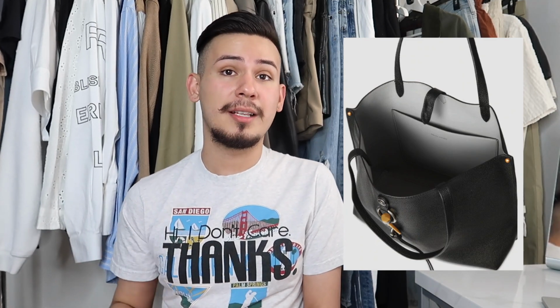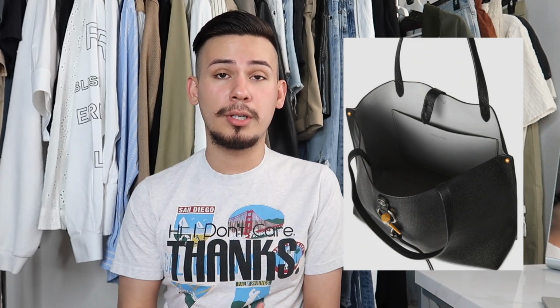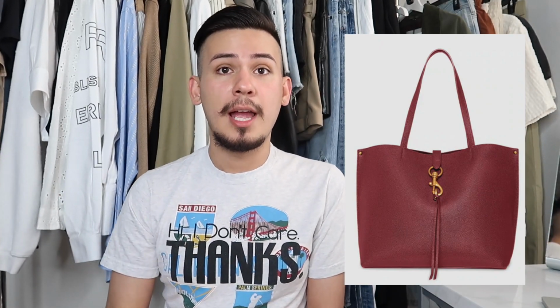I just like that it's a simple, solid tote, but with a little bit more edge. It's all leather, it has the hardware detail, and the strap drop is the perfect size. It's not too short, not too long. If you're looking for that classic tote but you're a little more on the edgy side, and you don't want a Perry tote or a Coach bag, you want something a little bit more different. And I still cannot believe this bag is $198.